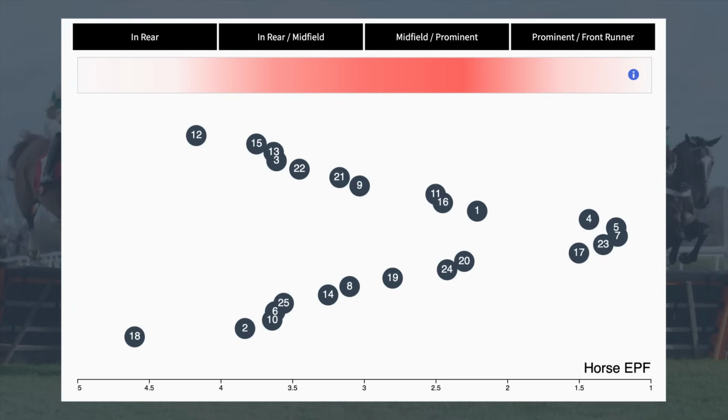Yeah, well, Timeform are forecasting a very strong pace, and it's no wonder really, because there are plenty of potential front runners in there. You see towards the right, you've got a cluster: Look Away, Ito Ditto, Knickerbocker Glory, and Norman Fletcher, who've all gone forward in the past.